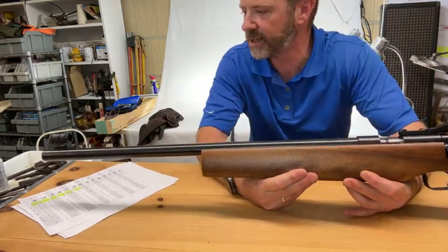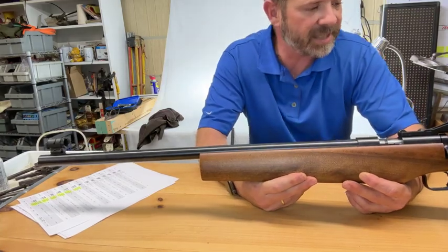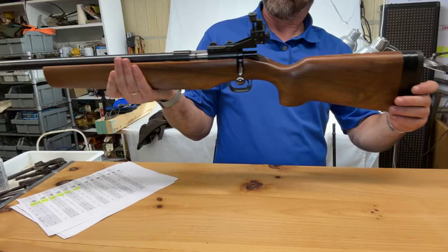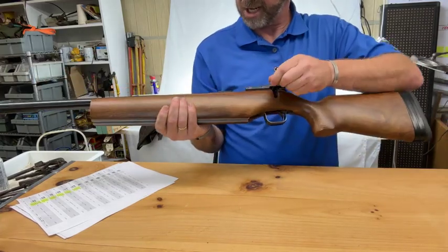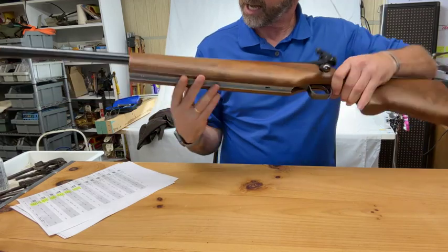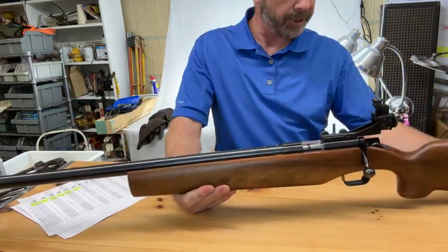All right, next we have the Kimber Model 82 Government Single Shot 22 Long Rifle Bolt Action. This one's pretty cool. Very heavy gun. I think you would do some major target practice with this, as it's got the big old bull barrel on it. It's got open sights. I bet this is a great little shooting gun. Short bolt. I haven't gotten around to shooting it.